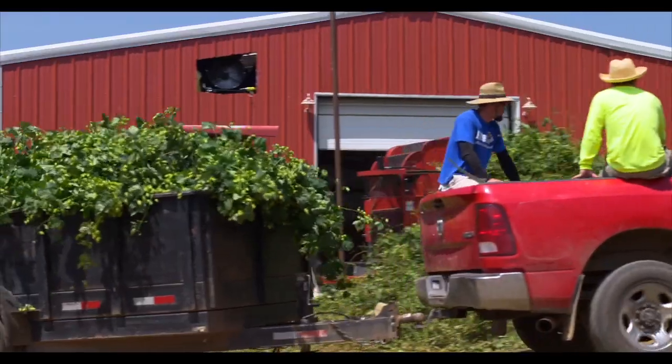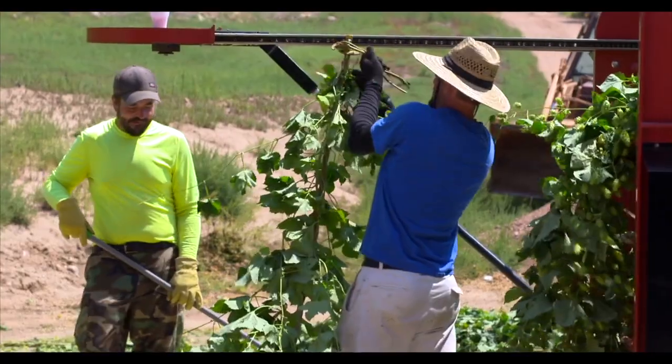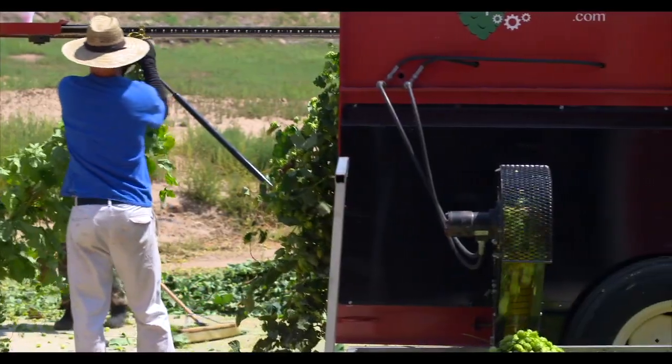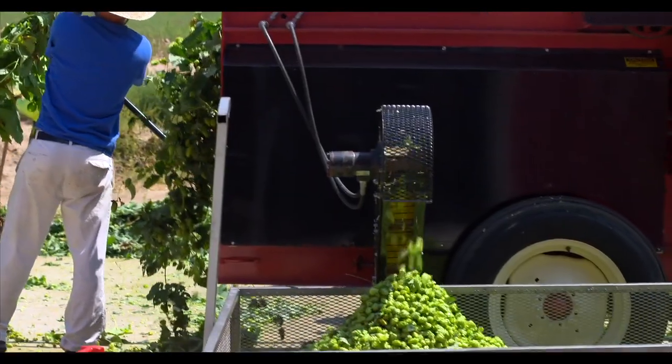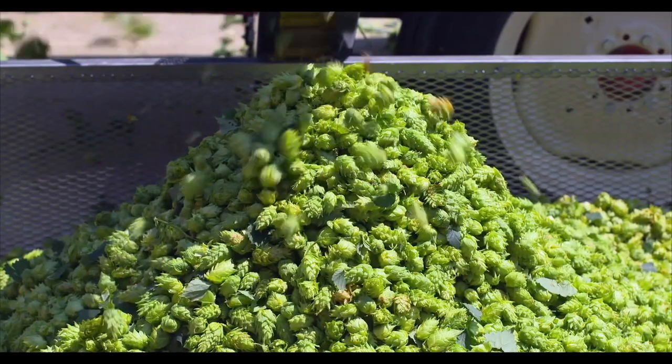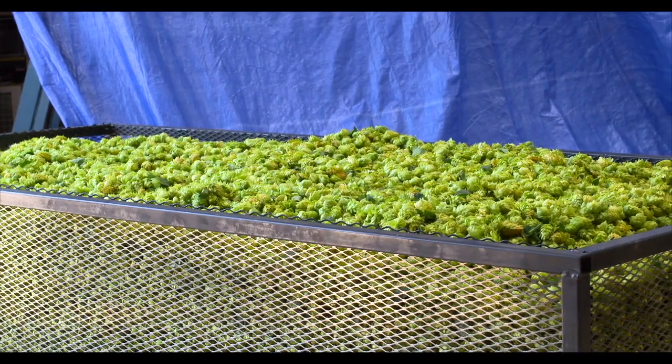As a brewer, it's a real treat for me to actually see the level of quality and the level of care that they put into their process and their product. You know, we're very conscious about what we use and where we get it from. And supporting local businesses is also a good thing.